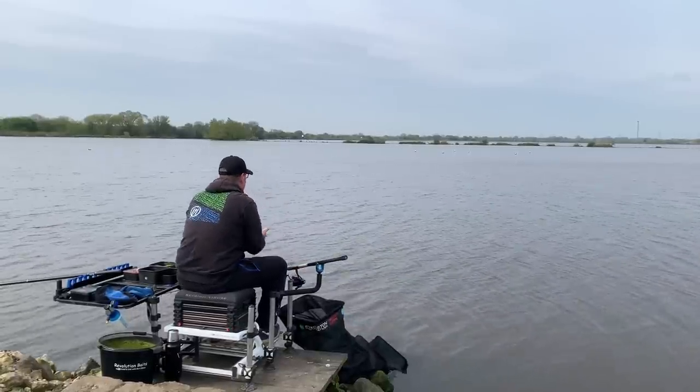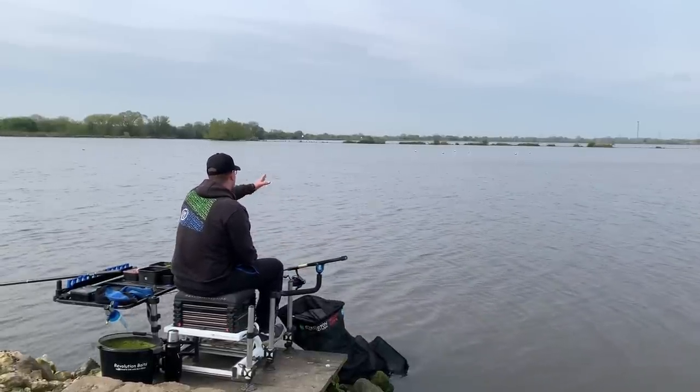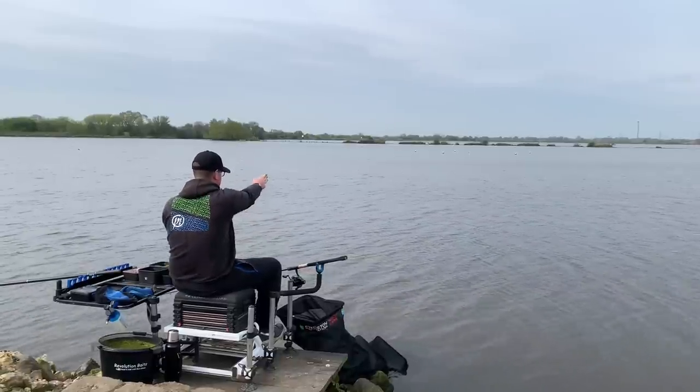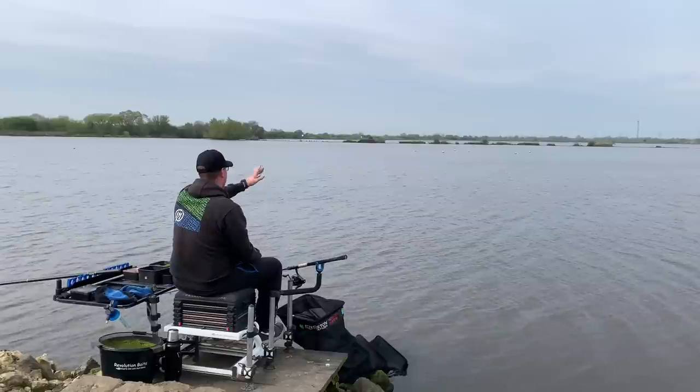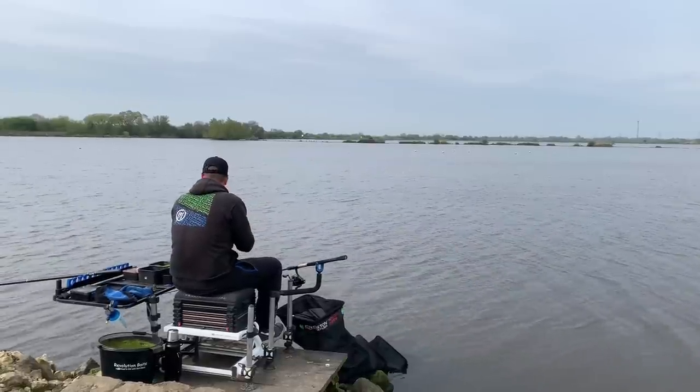That now I'm not going to move it. I've got five buoys in front of me, and I've got two to my right hand side. Square on with me, I've got a pile on it far background, and that's going to be my marker.